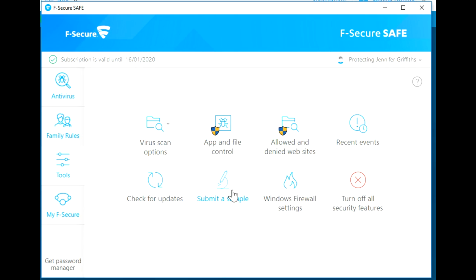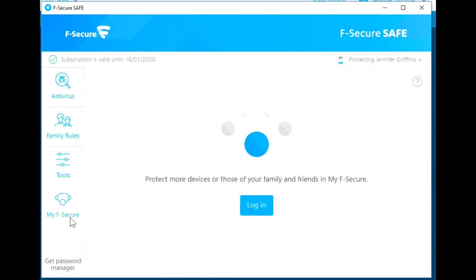That's for someone who wants F-Secure to check something themselves to see if it is okay or not. You've got Windows firewall settings, and then you've got turn off all security settings. Then you've got F-Secure itself, My F-Secure, protect more devices. You have to again log into the website to do any of that. And then you've got Get Password Manager on there.